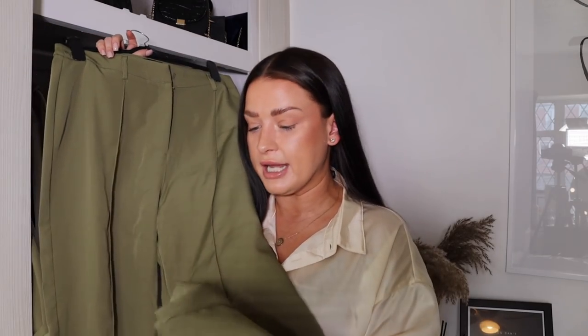I have had these ones taken up because they were too long. And to be honest, I didn't intend on these being an office trouser. I wore these on New Year's Eve as part of a suit, but these trousers are absolutely the most flattering trousers now that I've had them taken up. So I just wanted to touch on this. If you find a trouser that you really, really like and it's just too long, don't just put it back, because it's important to get it fitted to your body shape and height. So I had these taken up in a local Stitchers where they just got me to put it on.